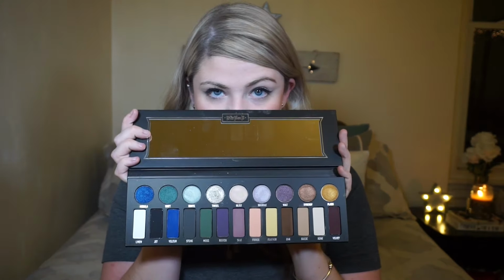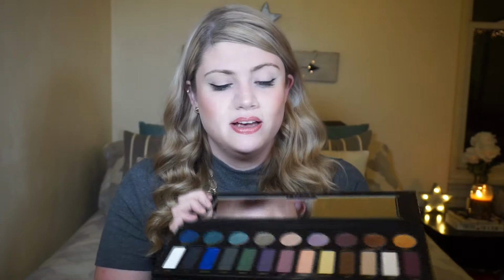Next is another holiday release that my boyfriend got me for our anniversary, and that is the Kat Von D Metal Matte Eyeshadow Palette. Now, talk about beautiful. Look at this. Can you just stare at this? This is such a wonderful palette of their awesome metallic lines and their great matte shadows. I love Kat Von D's matte shadows.